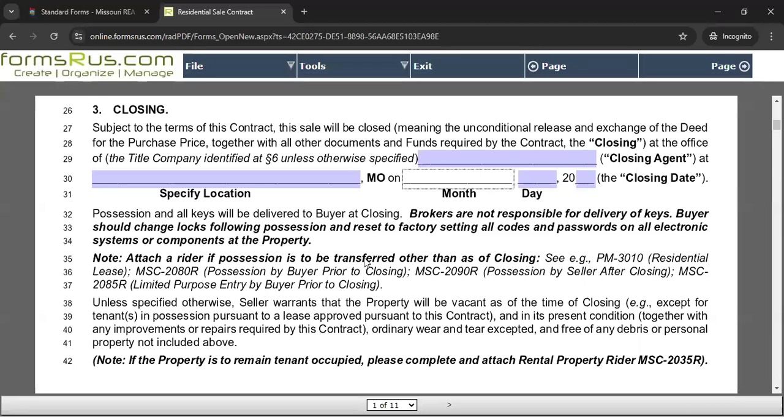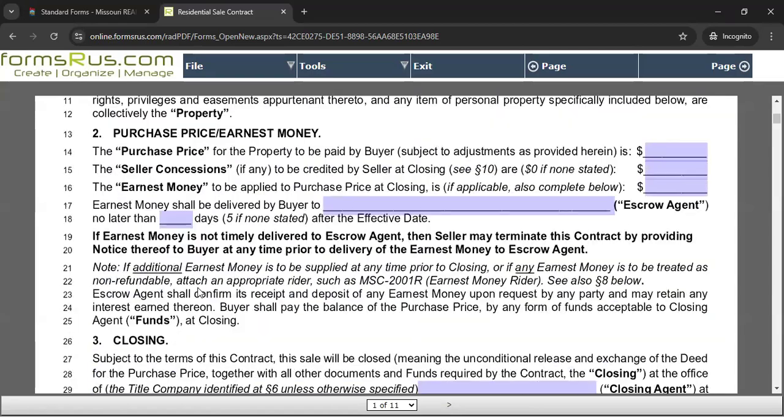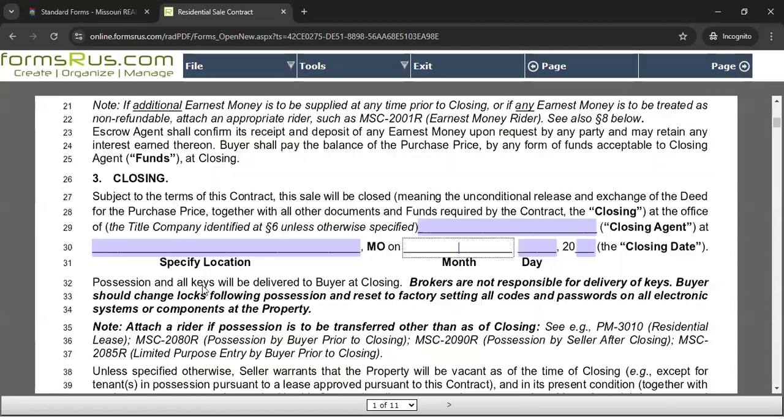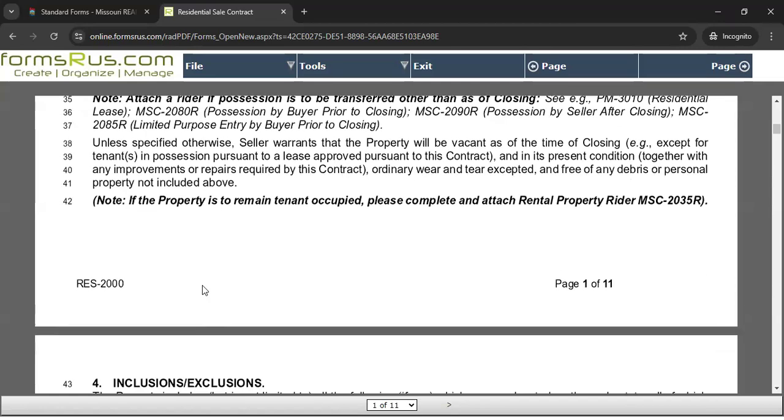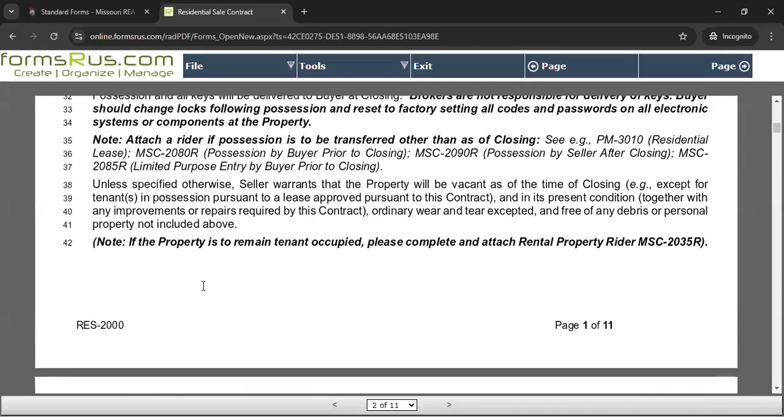If we've got any kind of possession prior or possession after, you can attach the riders. Unless otherwise, seller warranty, the property will be vacant as of the time of closing, except for tenants if we have them, and except for ordinary wear and tear, and free of any debris or personal property not included above. They haven't changed that verbiage. That's really funny. I hadn't noticed that, because the inclusions and exclusions are now not included below.